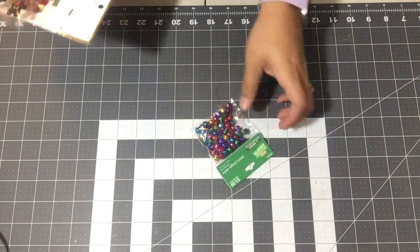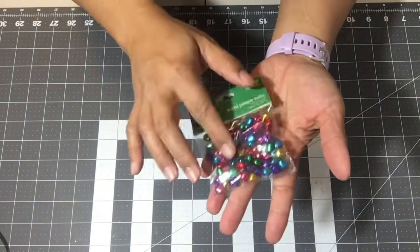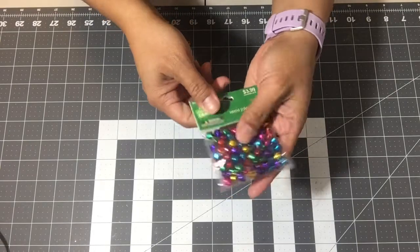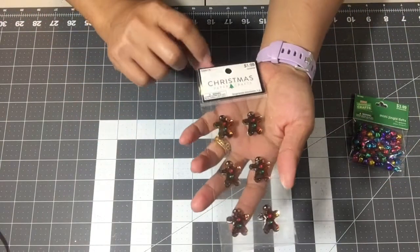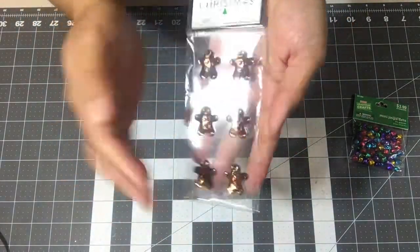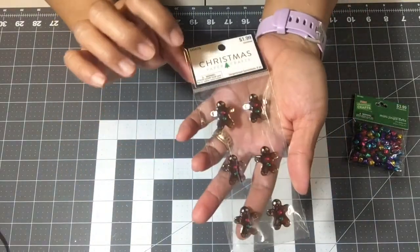I immediately grabbed some of these jingle bells, and they're all different jeweled colors. I was hoping they would have pastel colors, but they didn't, so these will do, and I could also spray paint them if I wanted to. I also grabbed the Christmas paper crafts, these little gingerbread men. They're stickers, and they're gems. They're hard like plastic. So I only grabbed one of these.